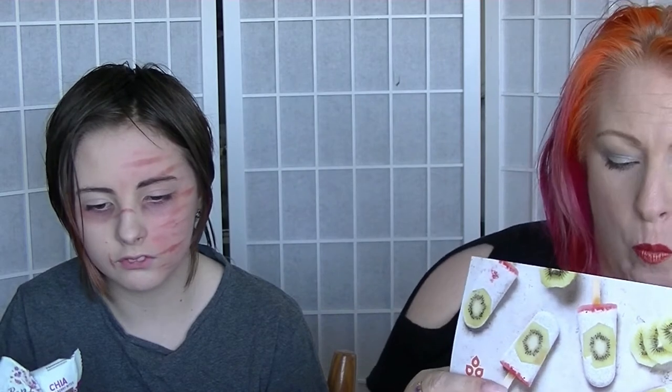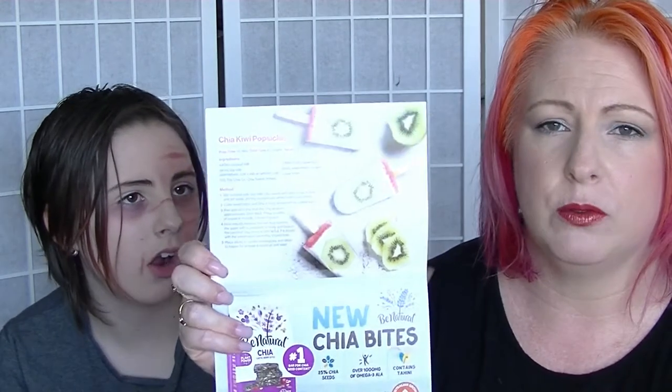That's really good. It has a really weird taste to it. That might be the tahini. Well, I like that. It tastes really good. It does taste ridiculously good. It's probably got far too much carbohydrate for my actual diet in a whole one, but I don't have the information here to tell me. They've also given us a recipe for how to make chia kiwi popsicles. Nice. Interesting.